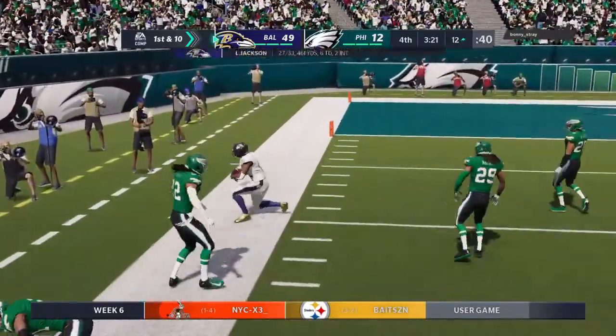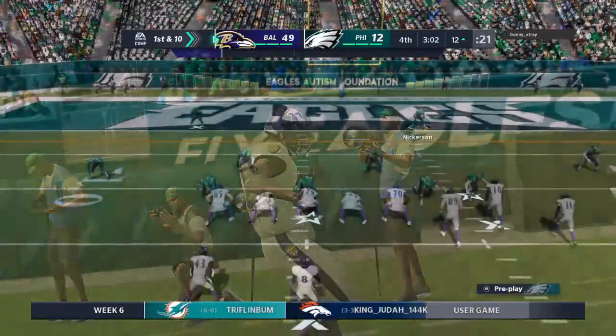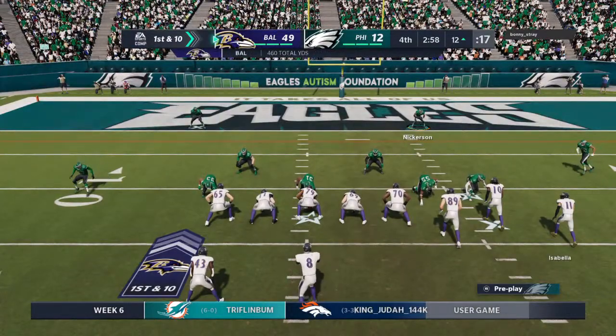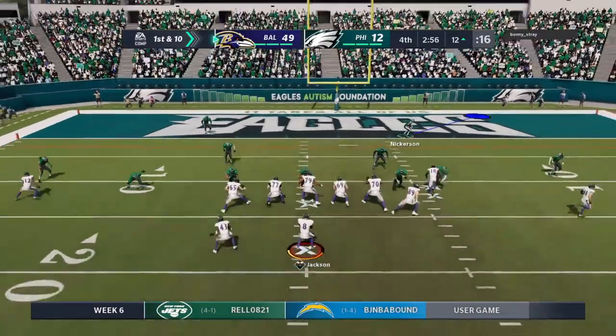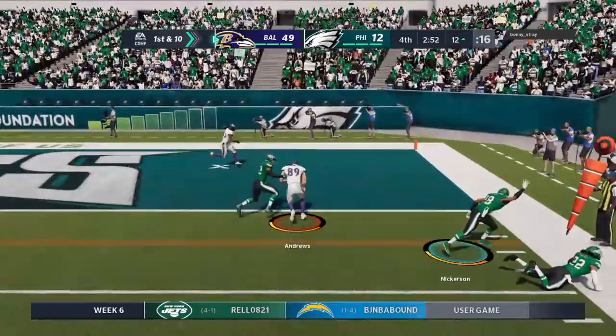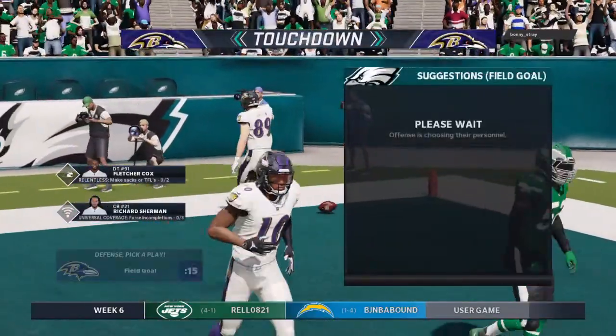And he is taken down deep in Philadelphia territory. Complete to Devin Duvernay. A big play that time for the Ravens. 46 yards. First down, Ravens. On 1st and 10, it's Jackson. That is caught at the 7-yard line. And they are going to score again.